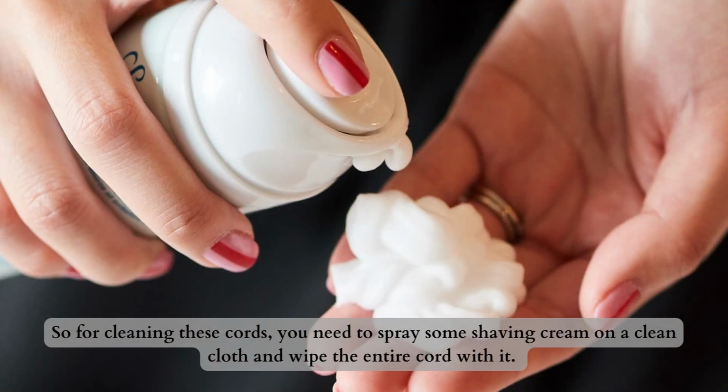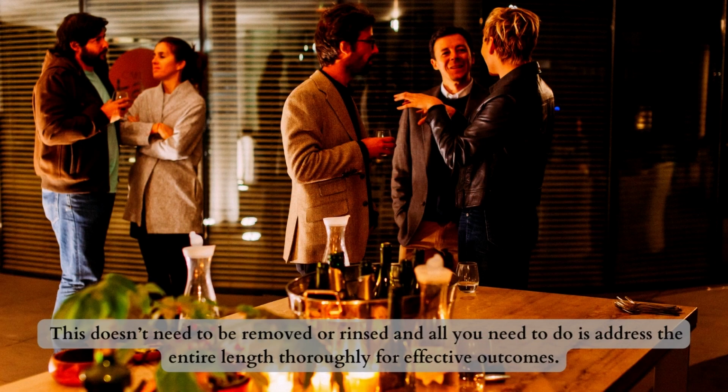So for cleaning these cords, you need to spray some shaving cream on a clean cloth and wipe the entire cord with it. This doesn't need to be removed or rinsed, and all you need to do is address the entire length thoroughly for effective outcomes.